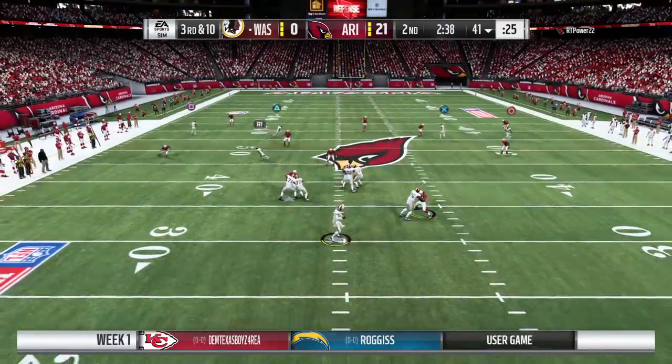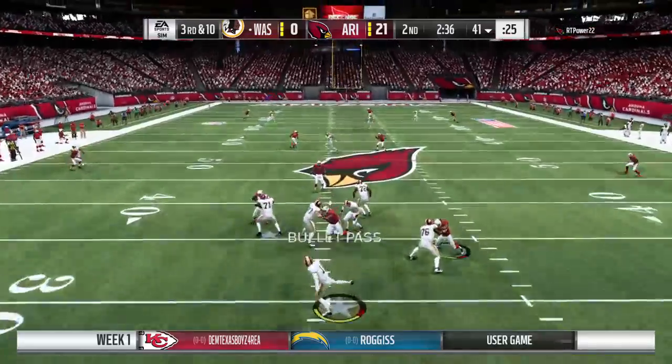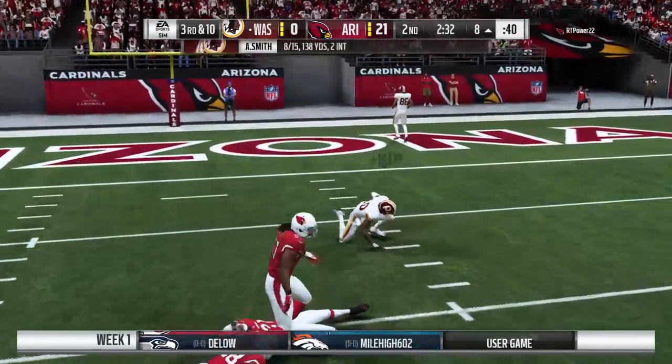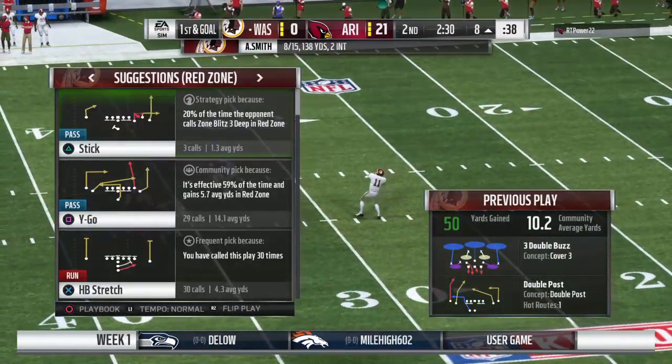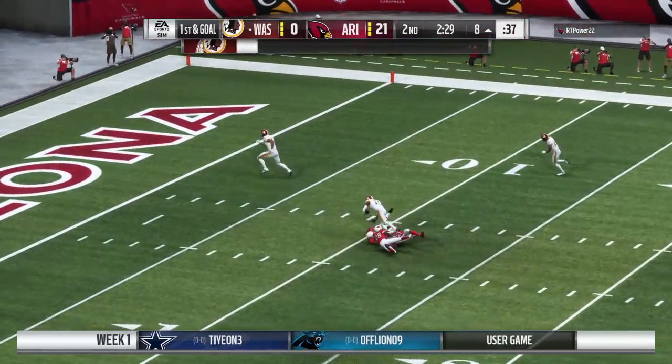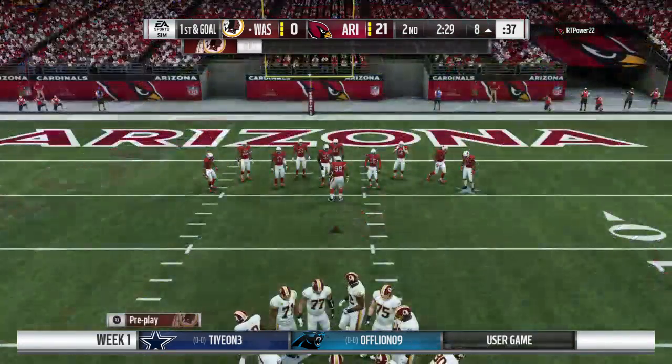Throwing on 3rd down, Smith. He's going to fire one deep, middle of the field. This is caught inside the 15. And he takes it down deep into Arizona territory. They're able to convert on 3rd down, and that sets up a 1st and goal. Let's go, 15.